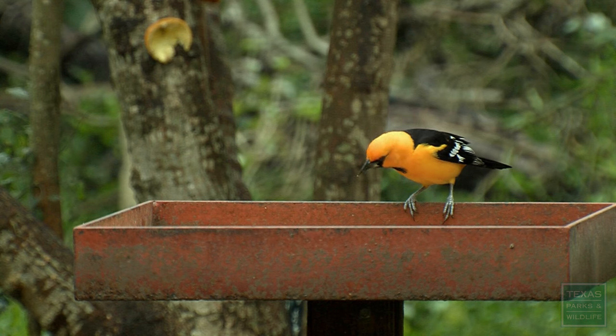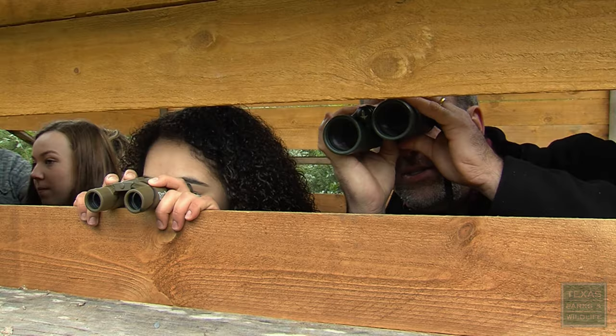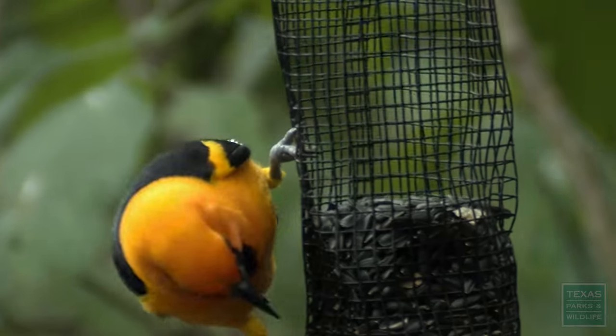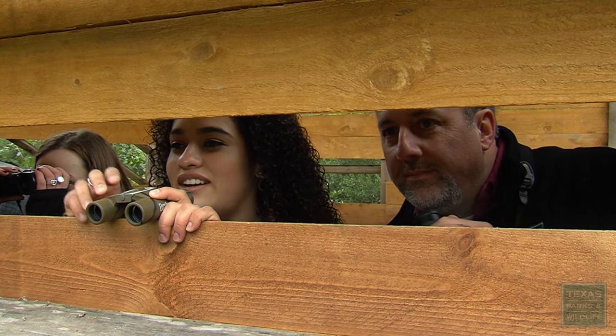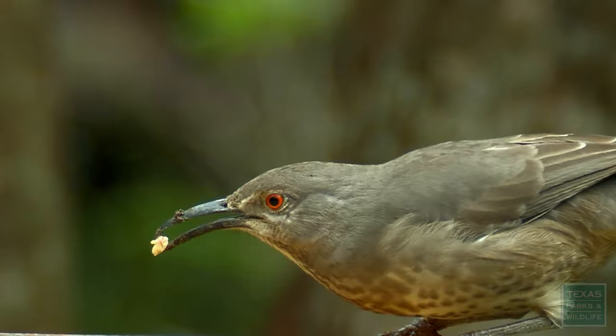See the Altamira oriole there? It's beautiful. Look how orange and black. And that's just down here in South Texas. I actually enjoy being outside and looking at nature. Now it flew away from the feeder. There's all kinds of different species, so they have different colors or different bills, or they're just larger or smaller.